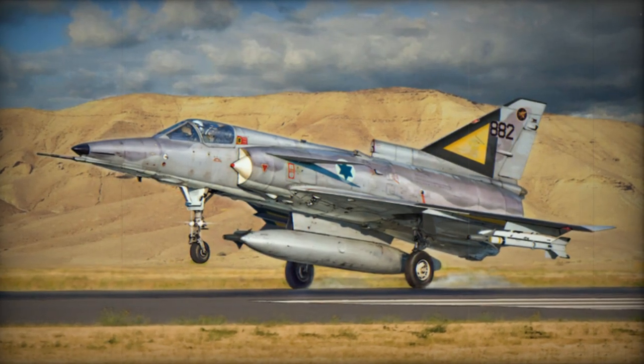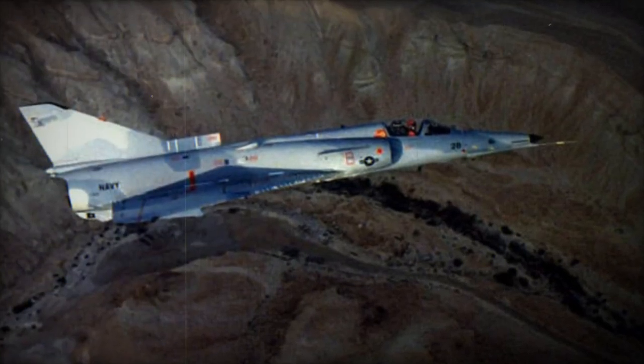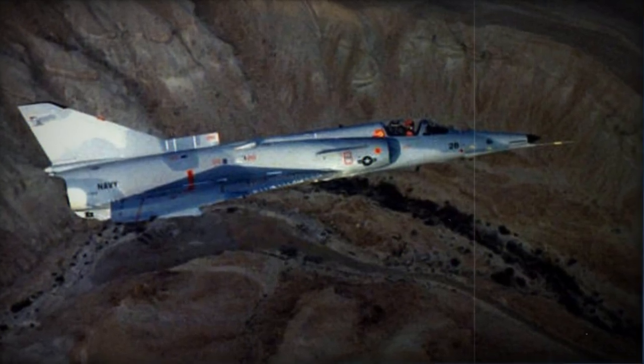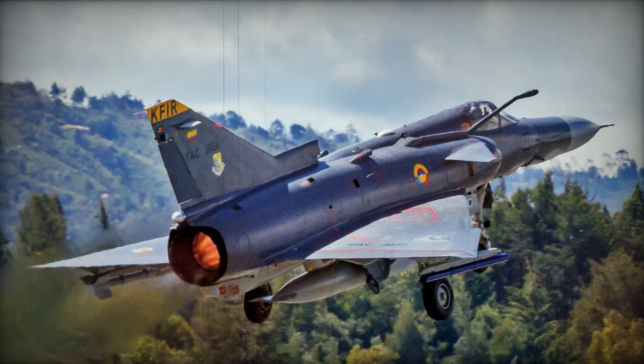One of the export customers was Sri Lanka, which acquired Kfir C.2S, 6 units, and TC.2S, 2 units, from Israel in 1996. Sri Lankan Kfirs have been used in offensive actions against the Tamil Tiger rebel group. Variants. Kfir C.1 was an initial production variant.